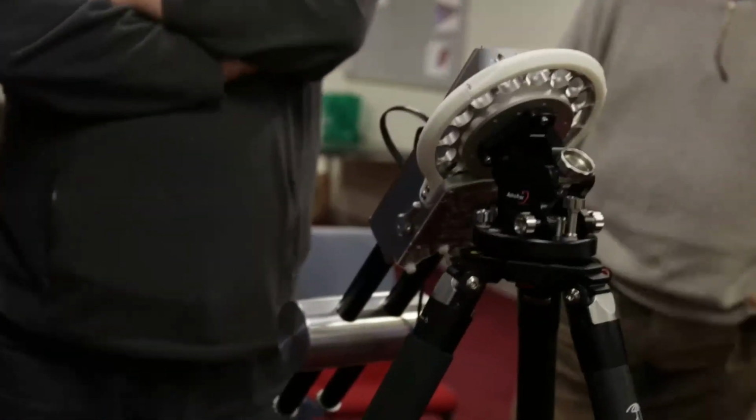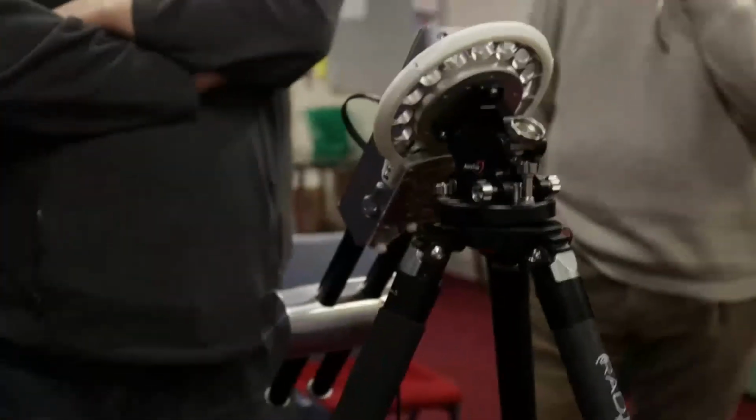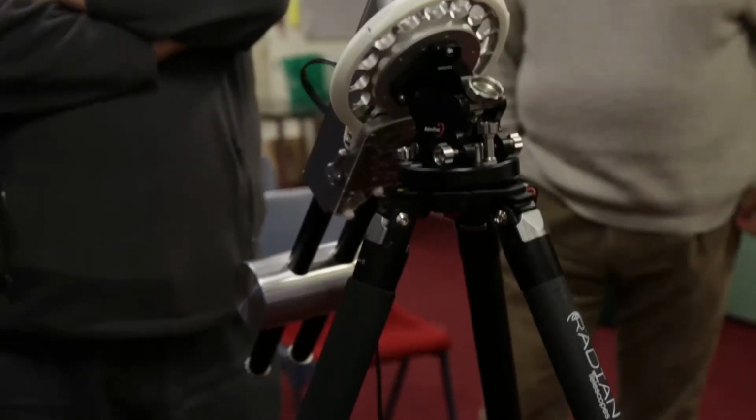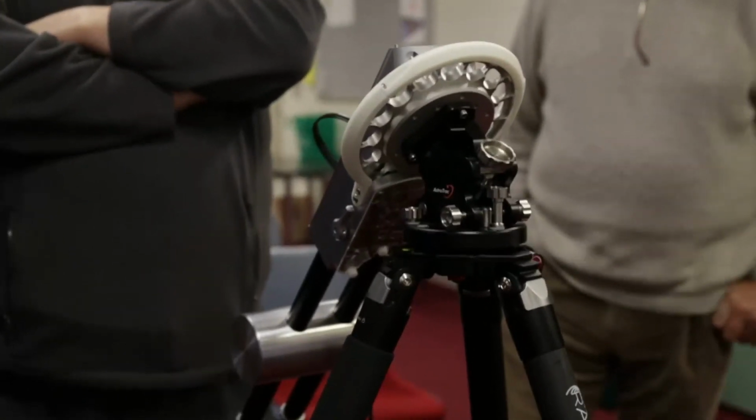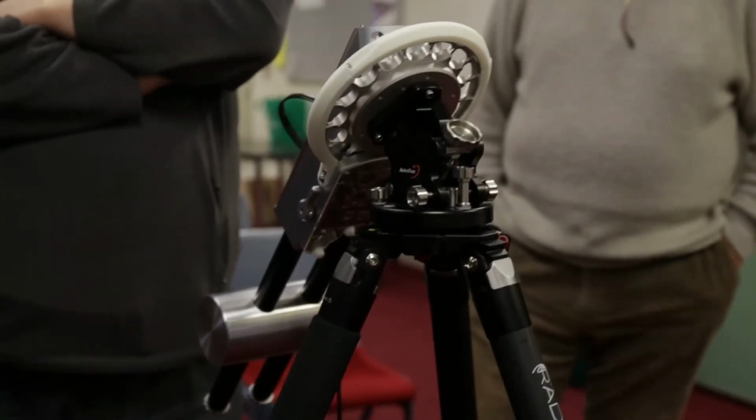So did you have a choice of colour? It's only made in this, just anodized aluminium. It's a beautiful, amazing colour. Wow. Yeah, I think it's very stylish.